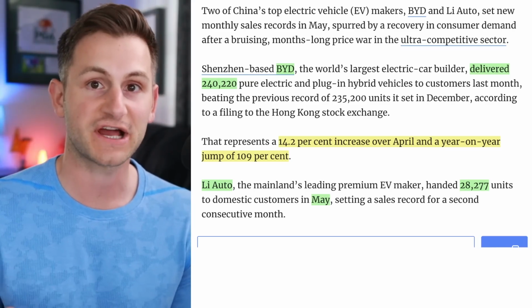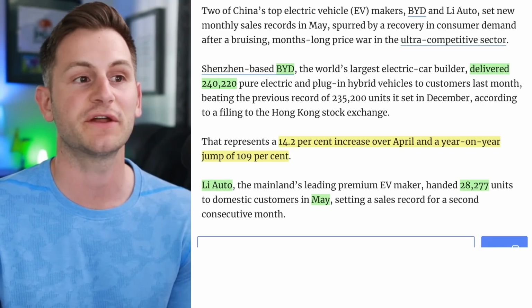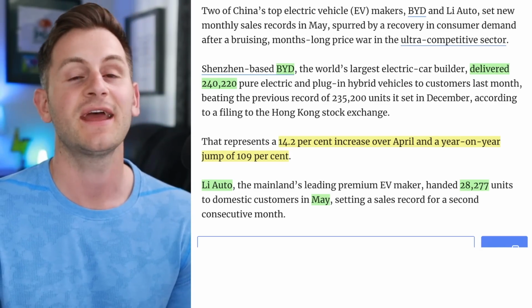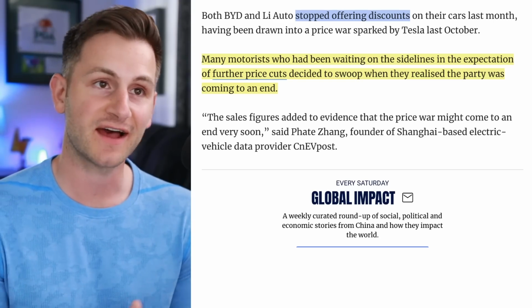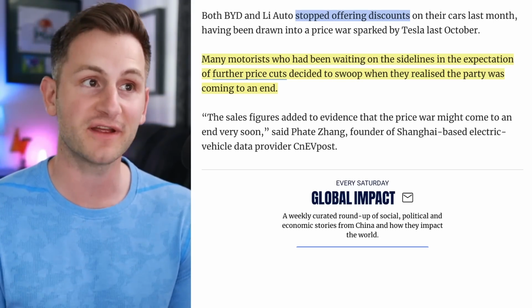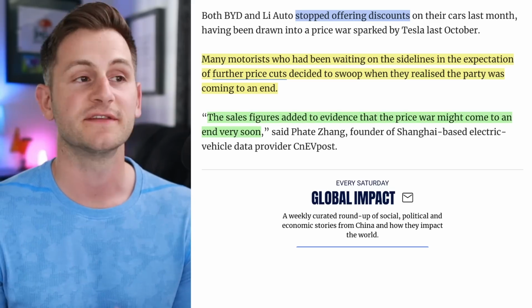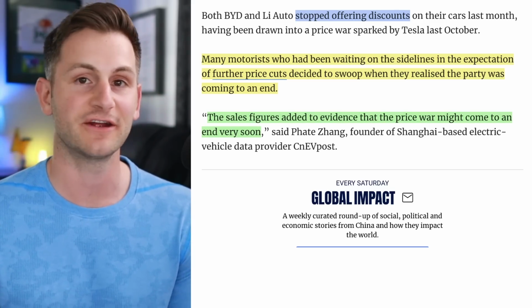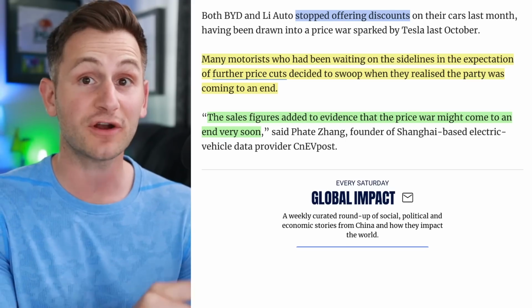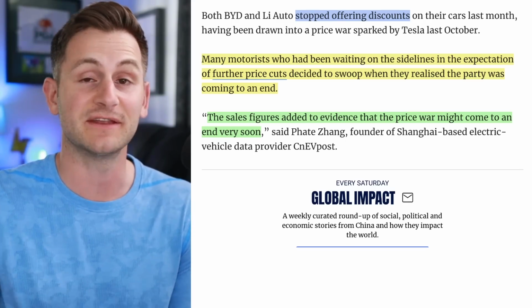Li Auto, one of China's premium EV makers, sold 28,277 units in May, a sales record for the second straight month. Many motorists who had been waiting on the sidelines in the expectation of further price cuts decided to swoop in when they realized the party was coming to an end. The sales figures added to evidence that the price war might come to an end very soon, and this price war started in China and then spread elsewhere globally, so will we see the same in reverse?